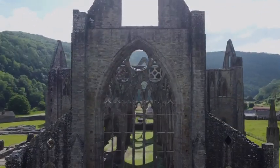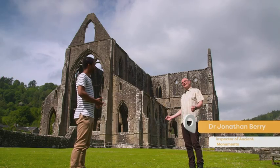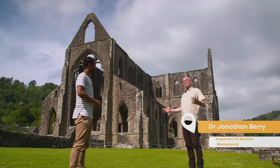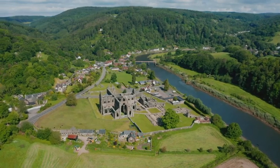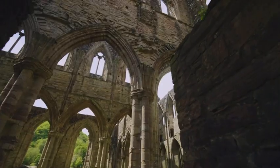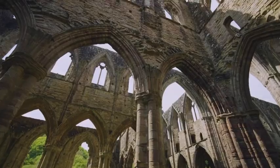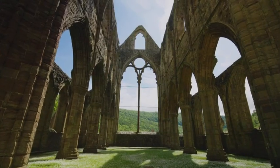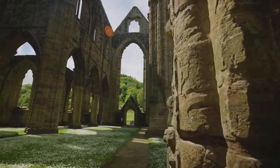Well, John, this is a wonderful place, and it's so atmospheric, isn't it? It is. We're located in the Lower Wye Valley. We've got these wonderful trees on the valley sides and the River Wye going past us. Absolutely fantastic location. With special permission to go inside the abbey and wearing protective gear because of concerns about crumbling masonry, we're able to take a closer look at the conservation work that's been carried out for over half a century.